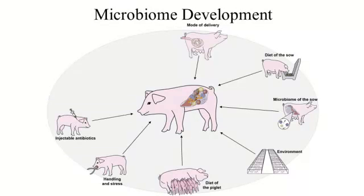We also know that stressful events at processing, such as needle teeth clipping and tail docking, of course injectable antibiotics is a little more inherent, that impacts the microbiome as well. So stressful events as well as antibiotic administration can impact the microbiota for several weeks.